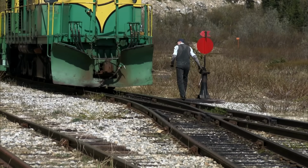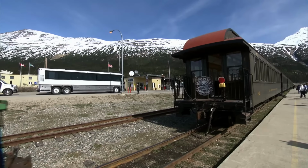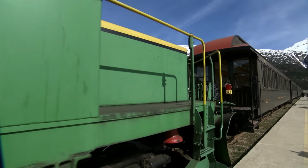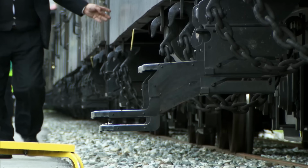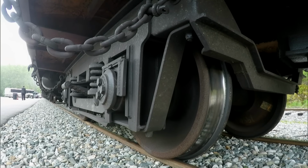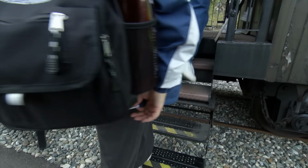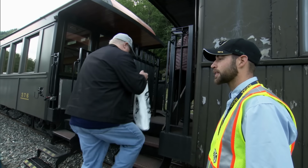John activates the throw rod to direct the engine onto a parallel track and drives past our carriages to hook up at the other end. He also had another look at that axle, and there's no sign of overheating. Seats are flipped, ready to take on new passengers returning from tour bus excursions inland. Watch your step going up here.